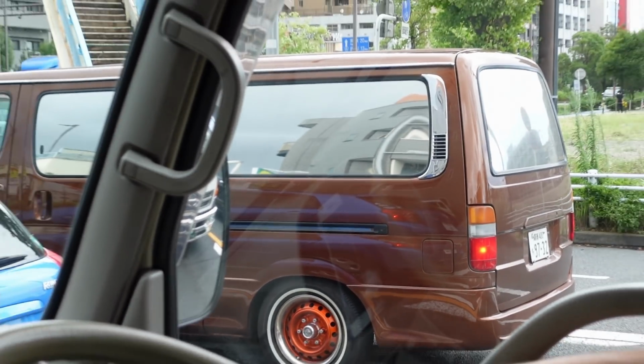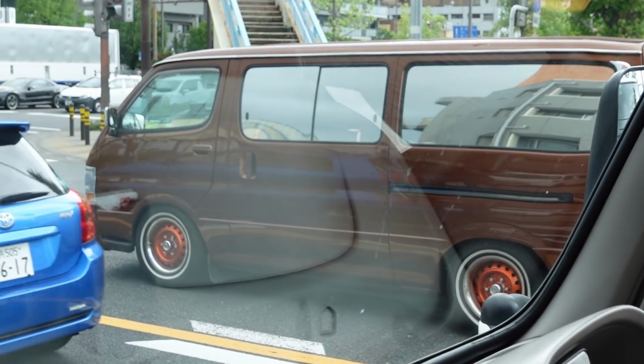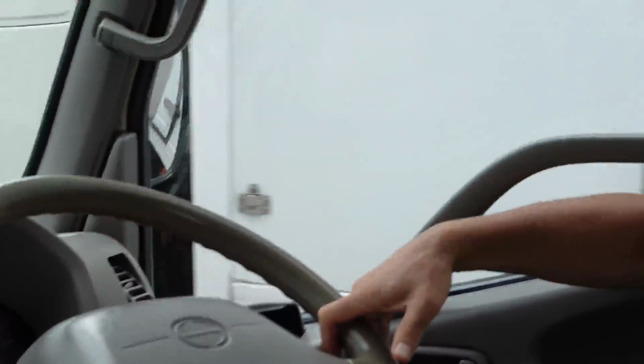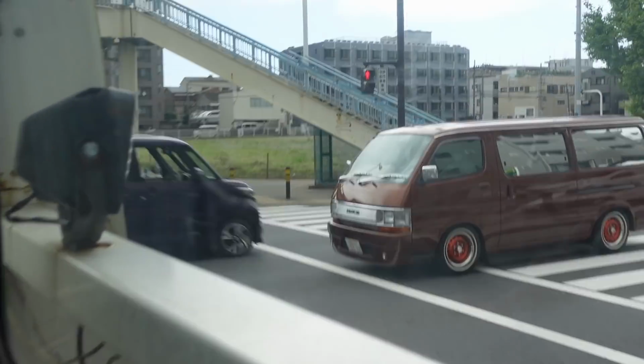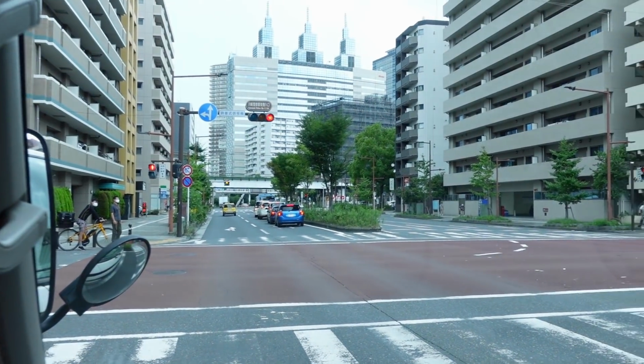This old Toyota Hiace is pimping. Chromed out windows, some white walls. Oh, I can't see it. It is. Nothing is gangster. Now we're back in the city.